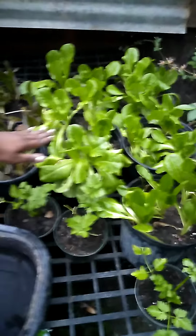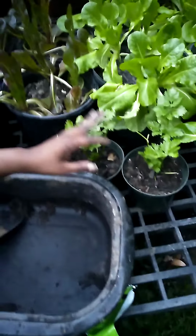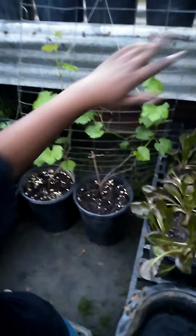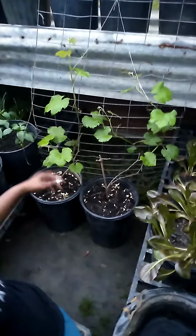So we're going to show you a little of the garden before we go. The lettuce. And this is the red lettuce. And this is celery. That's celery. And then grapevines. Heard it through the grapevine. And when you do a grapevine, you need to have something like this up so they can climb. They're going to climb all the way up, y'all.